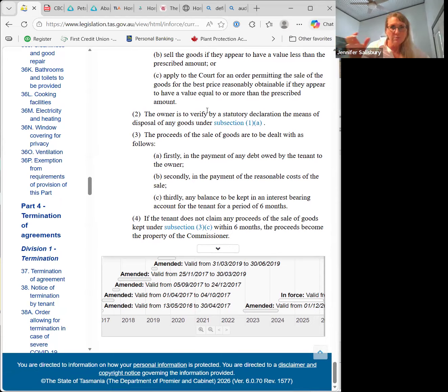So any sale proceeds, you have to keep it. And then last, if the tenant does not claim any proceeds of the sale or goods kept under that within 6 months, the proceeds become the property of the commissioner. So you're doing all this work for the state, and the landlord may be able to take a cut of that. Interesting.